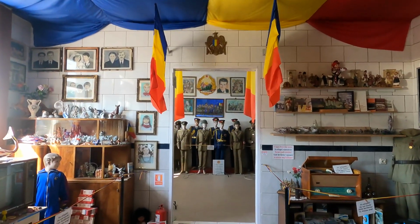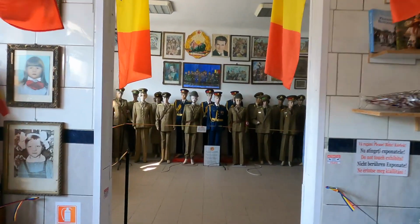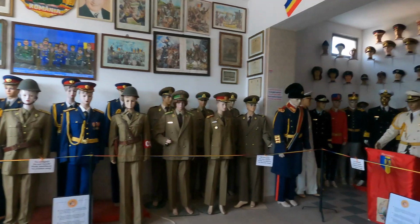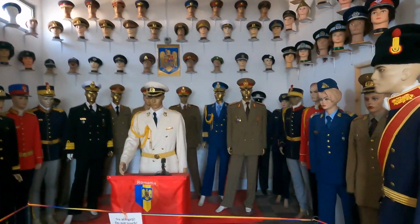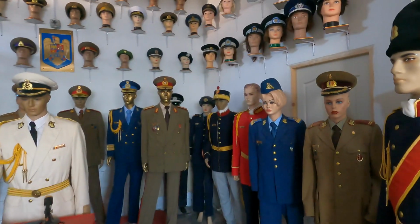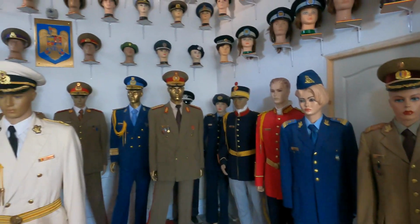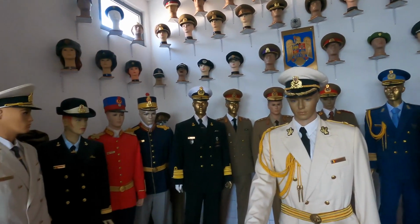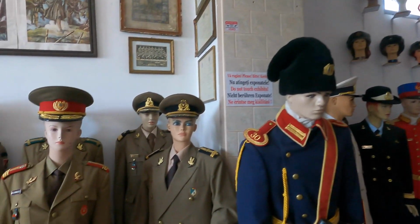So a pleasant surprise walking back into the city center. I came upon the Museum of Communism, and it's a small little museum, but man, there's some really cool stuff here. Here you're looking at the different uniforms of the generals from back in the socialist period that went all the way up until about 1991.